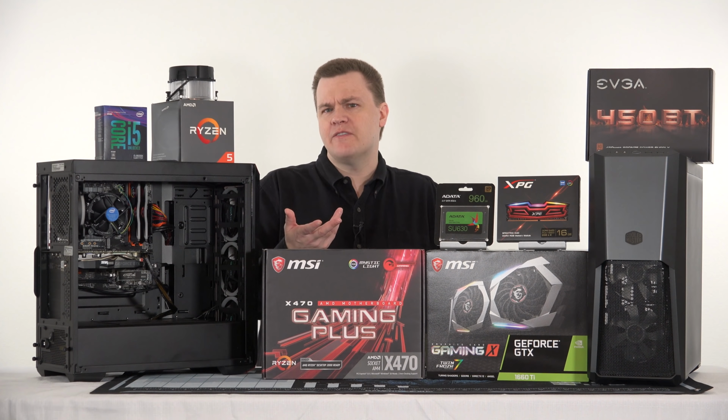It's worth noting that the CPU can be upgraded. In the future, if you find a deal, maybe they're discounted, maybe there's a new model out that works on 300 series boards, you can put an i9-9900K in here. It won't overclock, but it doesn't matter. You wouldn't overclock on a board like that anyway.